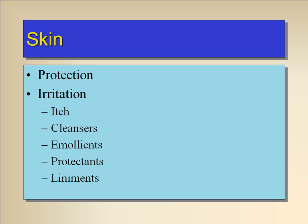Okay. Cleansers, right? So to clean the pores, for folks that have acne or pimples or all that stuff, right? You can clean the pores out and make sure that nothing's stuck in the pores, or you don't get an infection inside the pores.